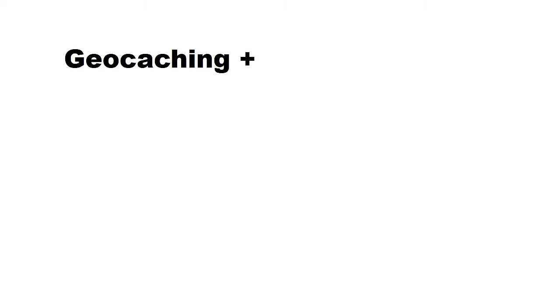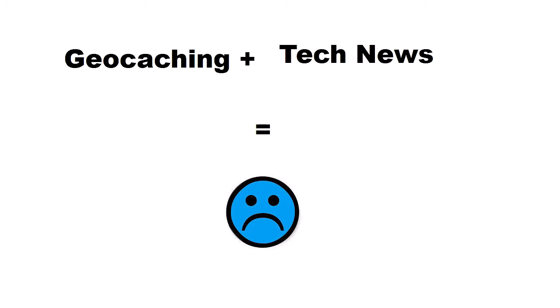Face it, it's as hard to find as a black nano on a black lamppost.